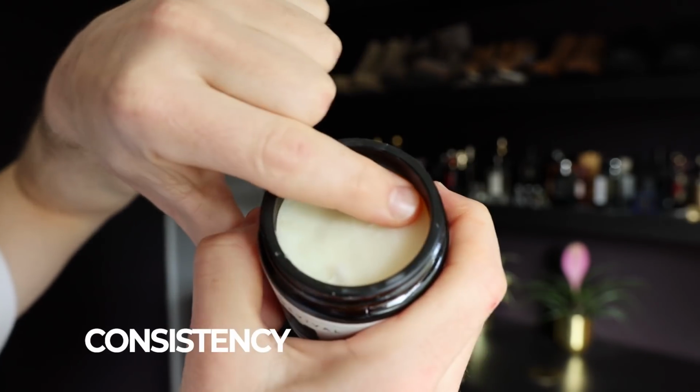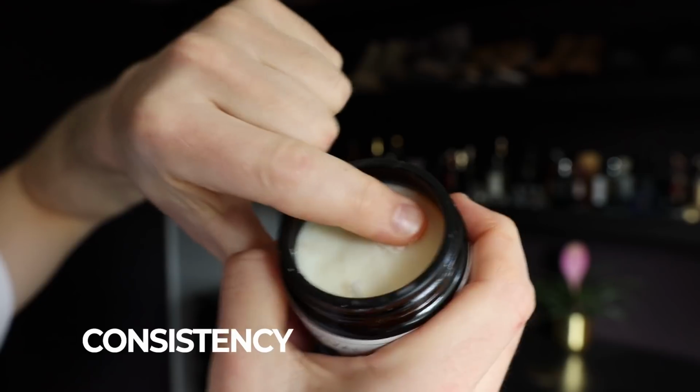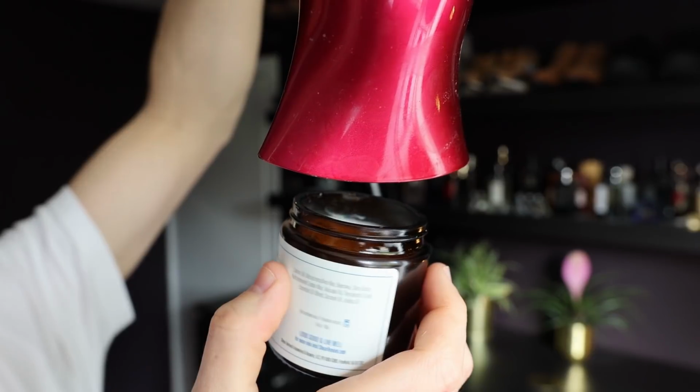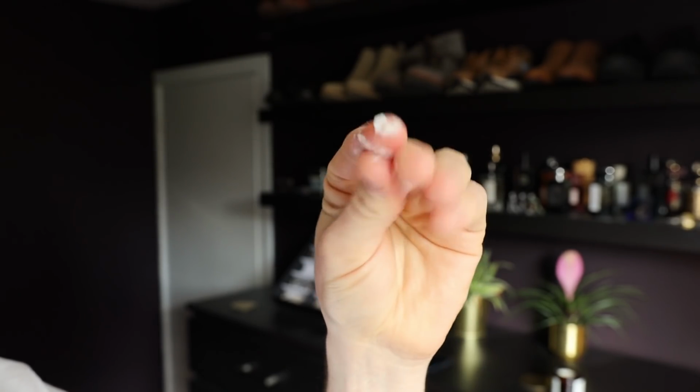Hi, welcome again. The consistency of this product is tough. It's really tough. It's not easy just to scoop out and get into your hands. Every time I've used this, and I've used quite a bit now, I've had to use a hairdryer. I've had to get a hairdryer on a hot heat and blast it until it goes into a bit of a mid-liquid phase, and then get it into my hands and warm it up. And when you warm it up, you're gonna have to work quite quickly because it does dry hard, as you can see in my hair.